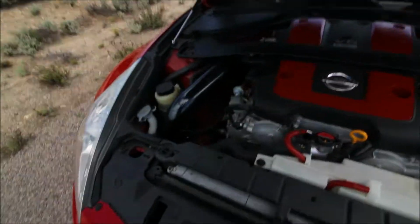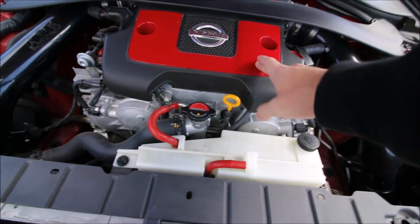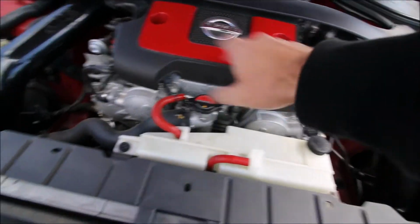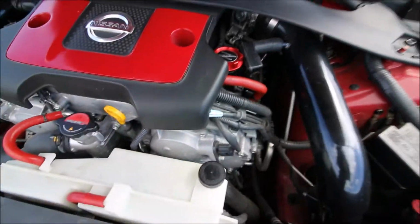Okay, so the car has like a little engine dress-up kit, and it has dual cold air intakes. So that's what it looks like. I think this is painted, and this is aftermarket, and then it has this cool little solid aluminum oil cap. It had a tune on it before I bought it, but it had to get reset in order to get it smogged for some reason. So right now it's at the stock power, which is 332.